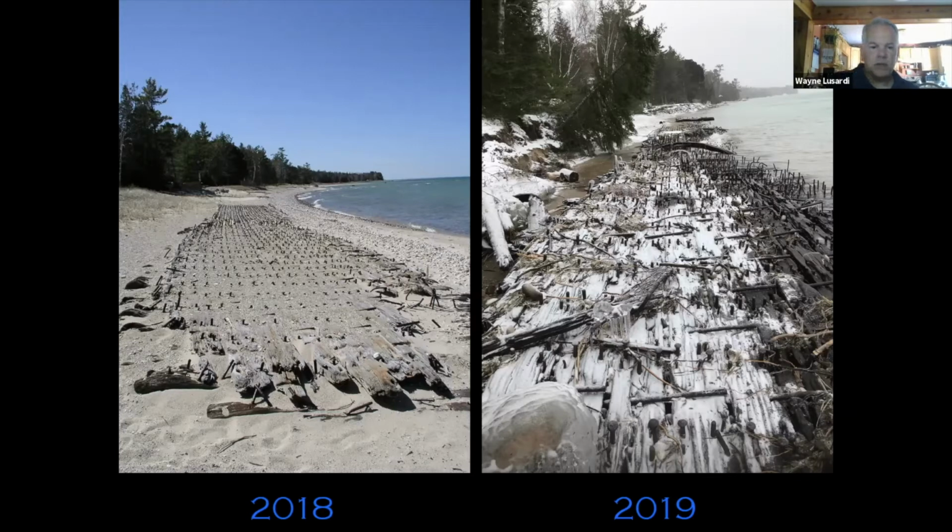And consequently, you have to really get out there and record this stuff, because you don't know what's going to happen to it tomorrow. It might be underneath the sand dunes tomorrow, it might be pulled back out into the lake. So if you have the opportunity now, it's a beautiful day out, go outside and try to record these things so that we can save the information from them.